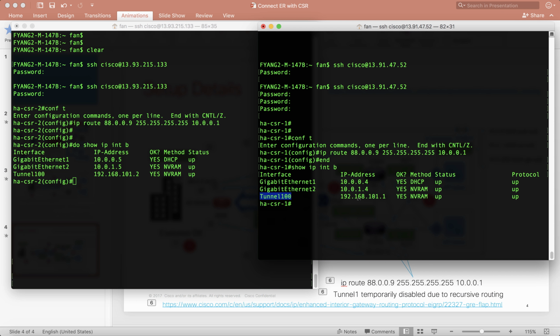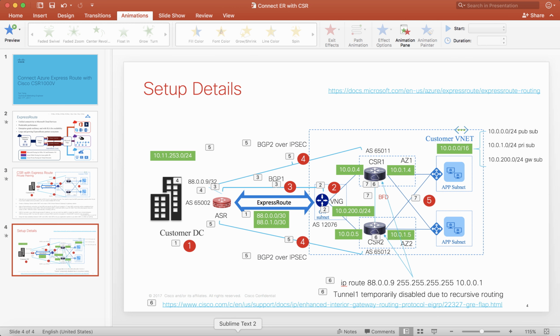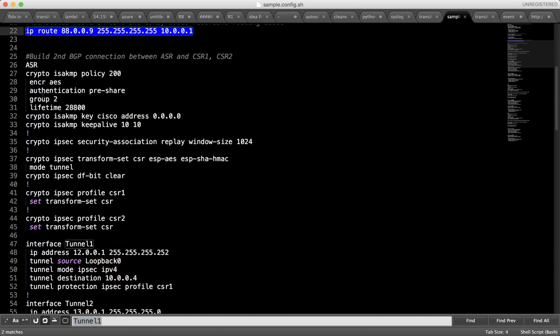So that's the HA tunnel. Okay, so now we need to create the IPsec tunnel using this loopback IP address and talk to the CSR that's in the virtual network. Let's go back to my script. So as you can see, this is the secondary connection between the ASR and the CSR.